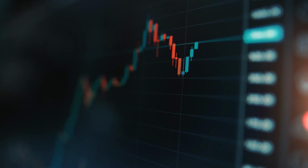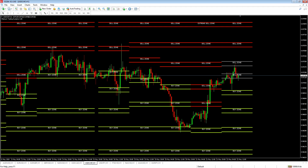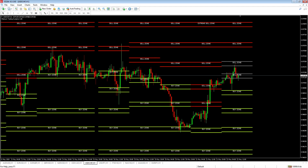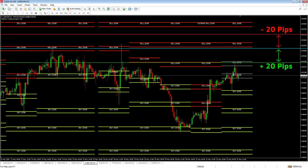Now let's dive right into the trades we have for you this week. Firstly, let's look at the trade that triggered on the United States dollar against the Swiss franc. This trade was taken using our end of day strategy that can be found on our website. At 6 PM UK time on Monday, we can see it has clearly come directly into our sell zone and has fulfilled all the criteria necessary for us to take this trade. As you will see in our end of day strategy video, we trade these with a 1-to-1 win-loss ratio at 20 pips each side, and this trade easily cleared that 20 pips, giving us a healthy return.